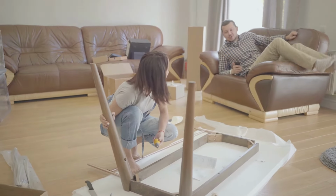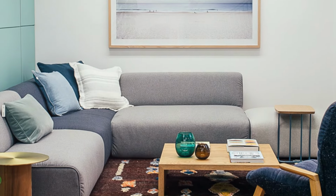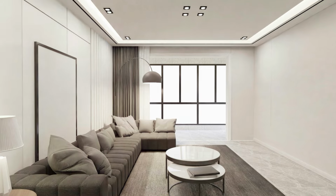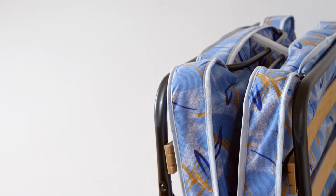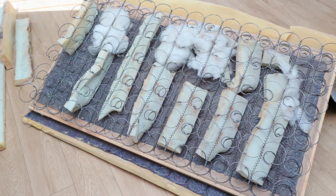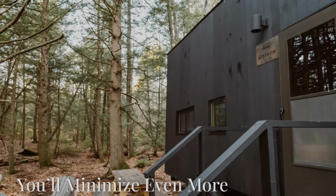But be prepared to sacrifice some comfort and functionality. That super comfy sectional sofa you've been eyeing? Yeah, not gonna happen. And forget about having a dedicated guest room, unless you're cool with your friends sleeping in a Murphy bed that doubles as your dining table. It's all about compromise, my friends, and finding furniture that can adapt to your ever-changing needs.